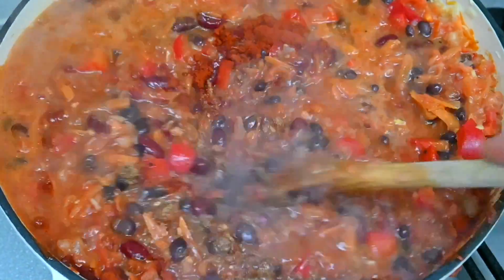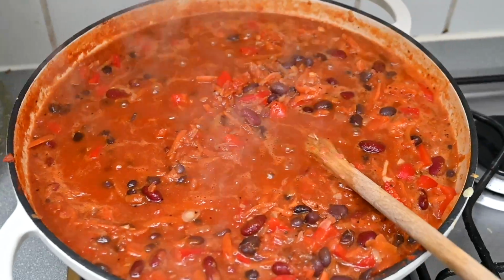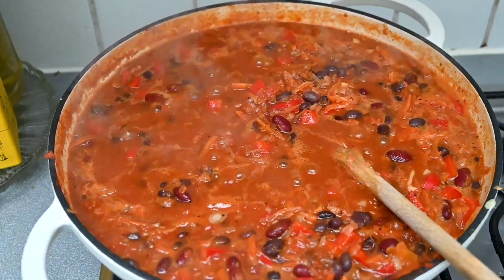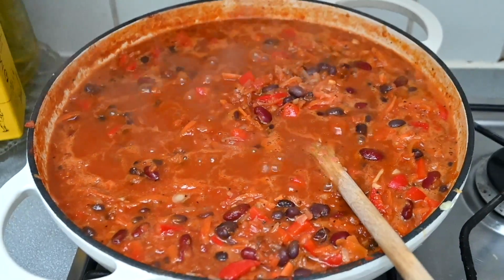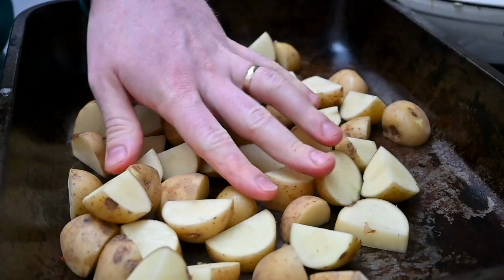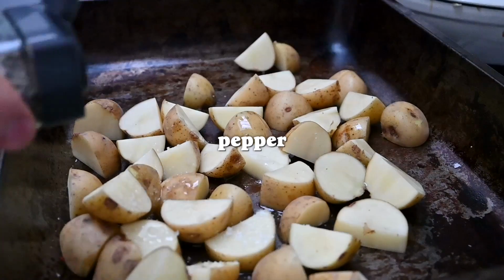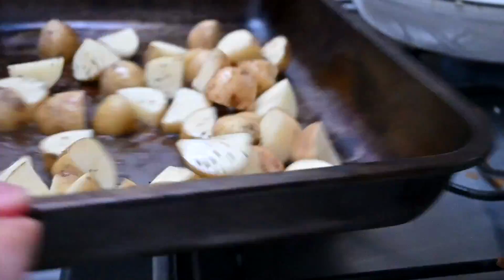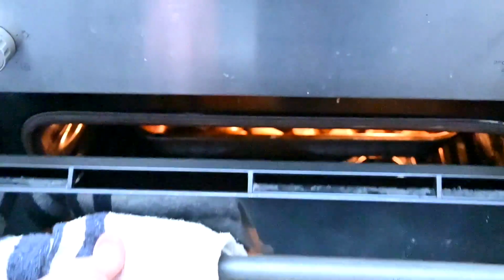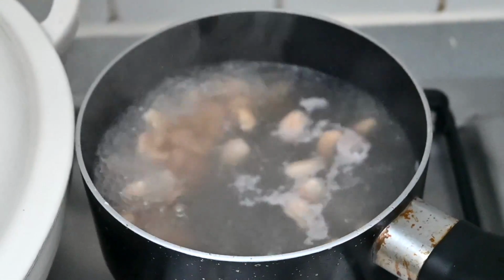So this is essentially the chili done now. All I need to do is add a little bit of cocoa powder for some earthy, rich chocolatiness. And now we're going to get on with making the little potatoes that are going to go alongside this. This is more potatoes than we're going to eat today, but this will make really good leftovers too. And the last thing that I'm preparing at the moment is also softening some cashews to make a cashew cream.